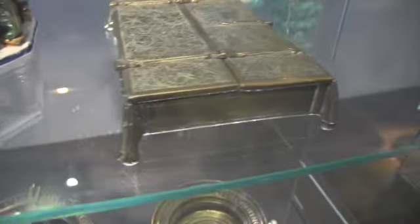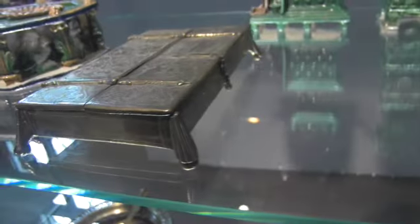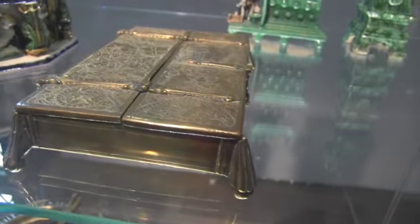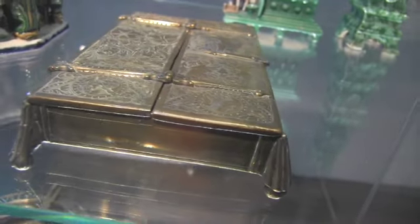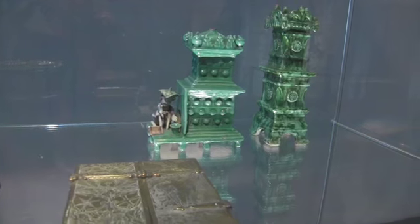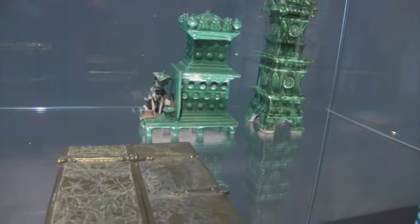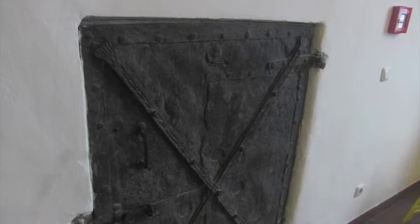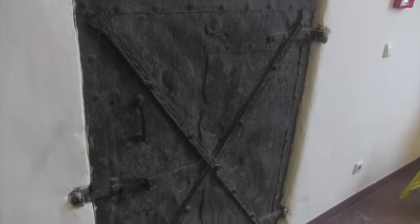What an exquisite little metal box. Wonder what it was used for. Notice the top is hinged, so it folds back the first half and then opens up totally. Replicas of the ceramic ovens or heaters. Another old door. Notice how it's made of plates of iron that are hammered together.